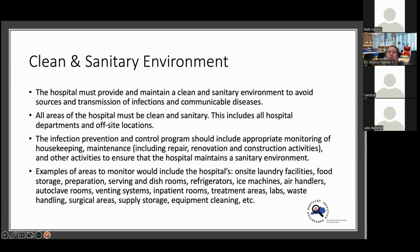Another area that they've really drilled in on in this new interpretive guidance is the clean and sanitary environment, right? This topic is not new, but what they're really looking at is making sure that there's consistency in this approach. And one of the things they talk about is that it includes all hospital departments and off-site locations.